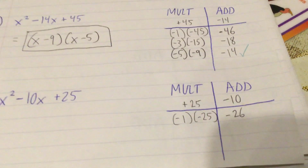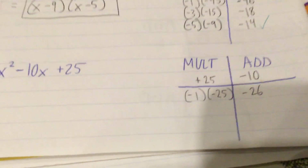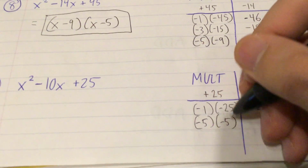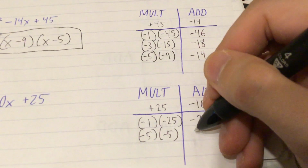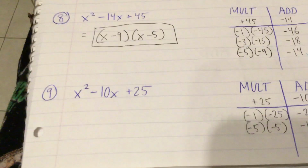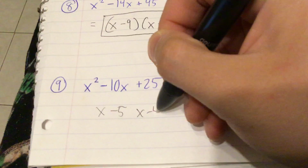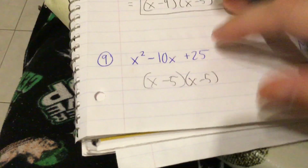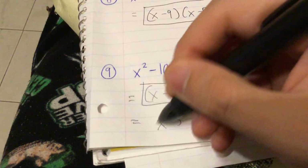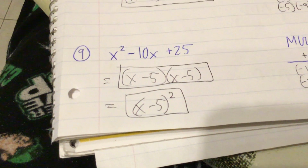25 divided by 3 is going to be a decimal. 25 divided by 4 is going to be decimal. Let's try 25 divided by 5. That's also 5. So let's try negative 5 times negative 5. Negative 5 times negative 5 is positive 25, and negative 5 plus negative 5 is negative 10. We win yet again. So that's going to be x minus 5 times x minus 5. And I'm okay with this format. Or x minus 5 quantity squared. Okay.